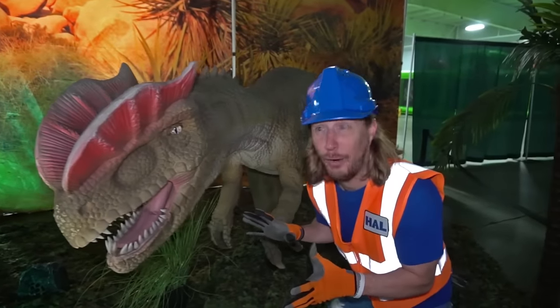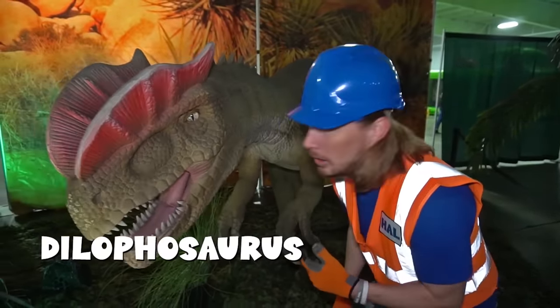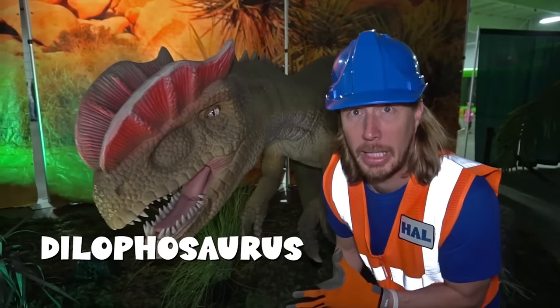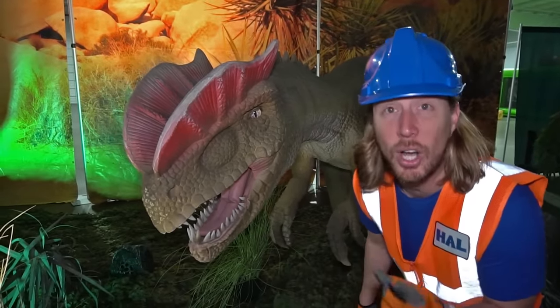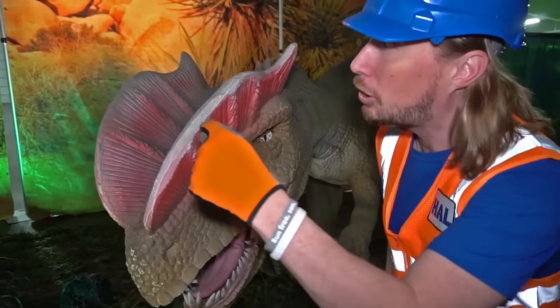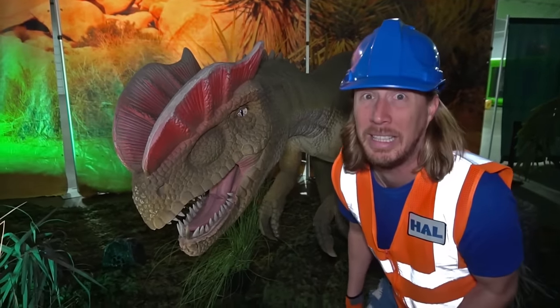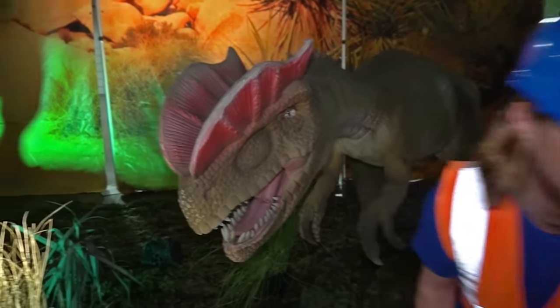Whoa, that's a little scary. This is a Dilophosaurus. He's a carnivore, so we gotta be careful we don't get eaten. He's also known as a double-crested lizard because of his two crests on the top. Look at that. Isn't that awesome? Oh, we might need to get out of here. He looks hungry.